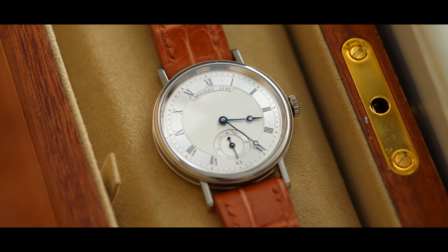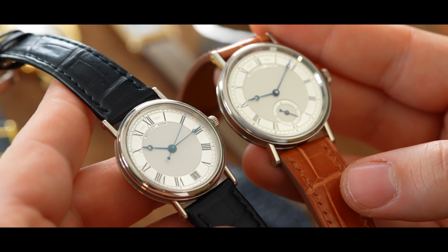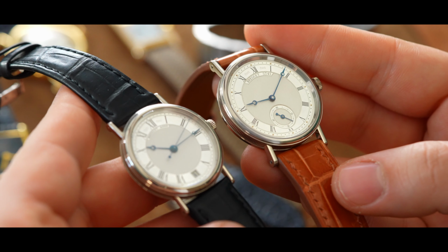And if you didn't know, Breguet is a very important brand when it comes to the world of horology. So make sure you do a deep dive into the brand and learn everything they have done for the watch industry because it's pretty important.